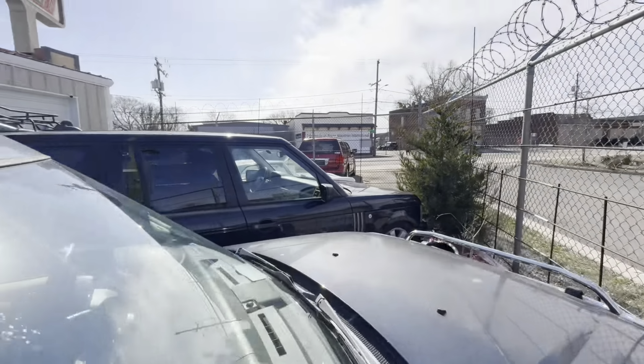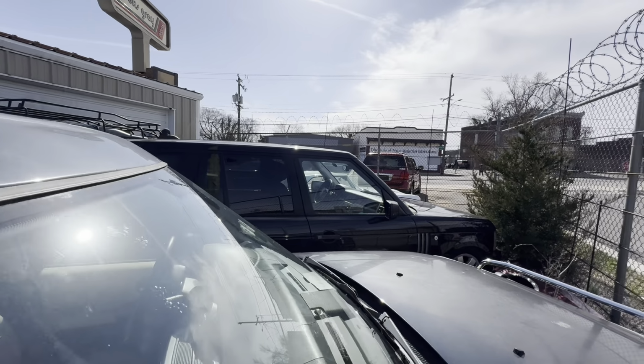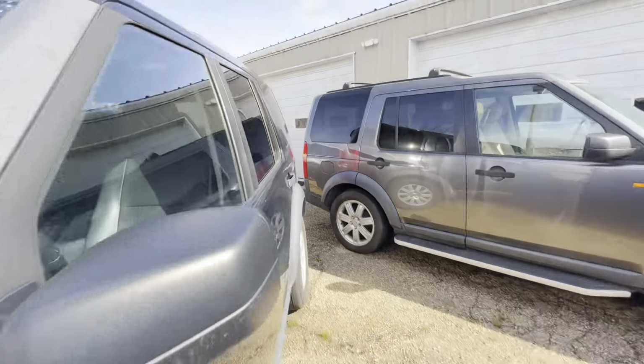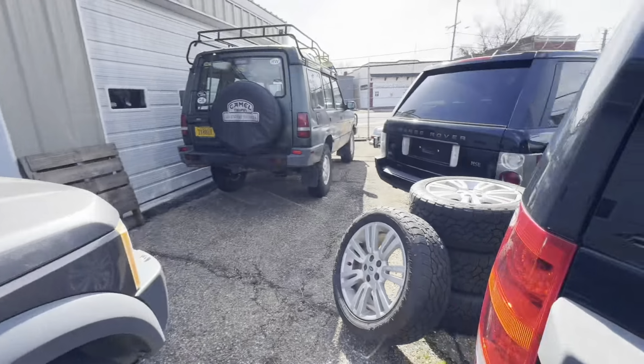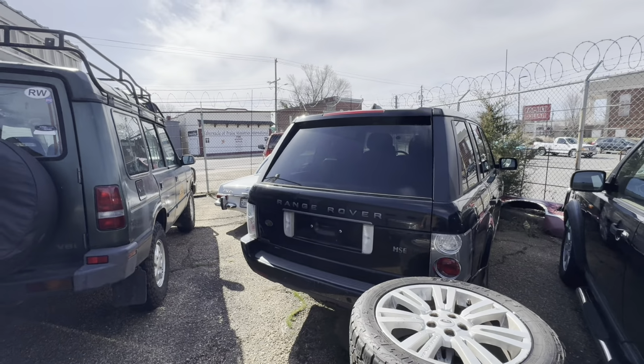We've got another black one owner L322 over there. I have to play with that one. I haven't messed with it for a while. I wonder if it starts. A lot of these, some people have borrowed some parts off them, so they're not always cut and dry on what is able to start and whatnot.